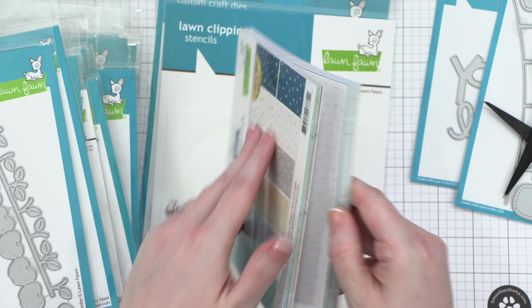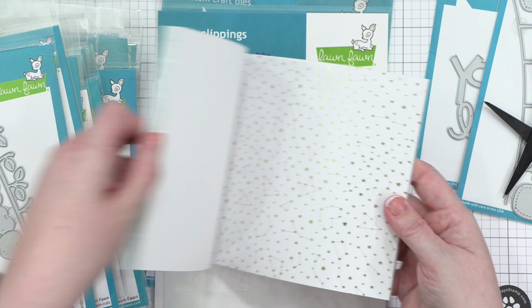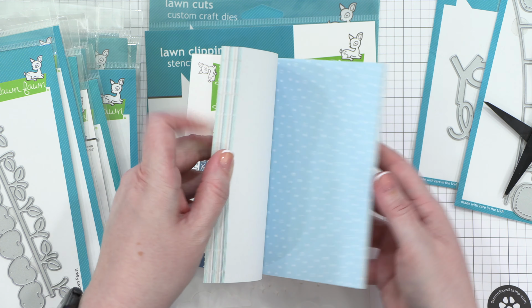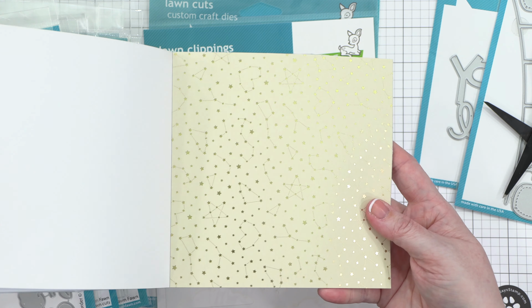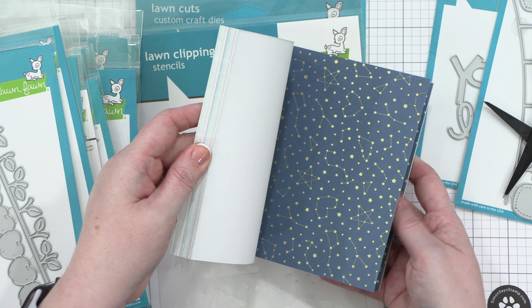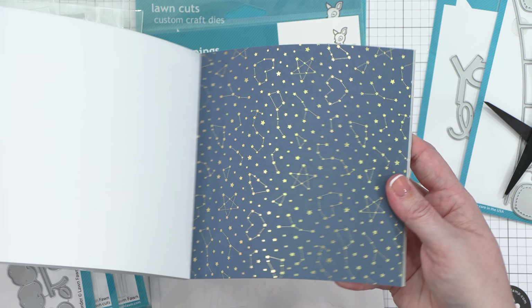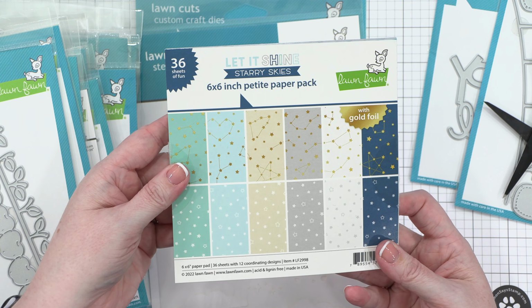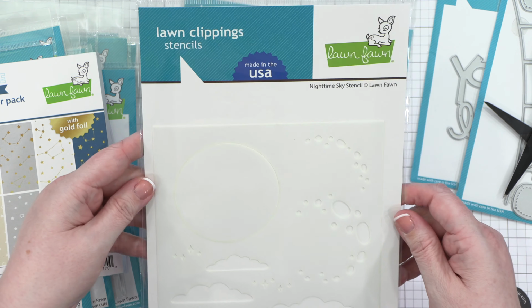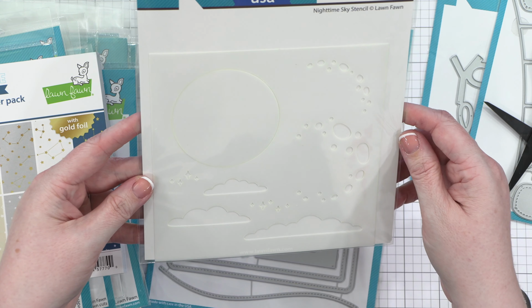I love that. It doesn't look like every pattern has the foil, just some of them do. Oh, I love it. I'm a sucker for stars, so I love that. Love that so much. Okay, so this is the 6x6 Starry Skies pack. Then we have Nighttime Sky Stencil. Can you guys see that?